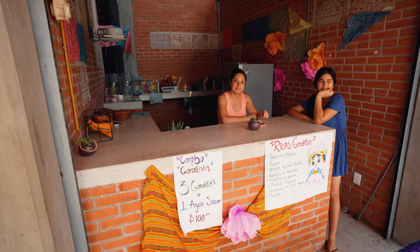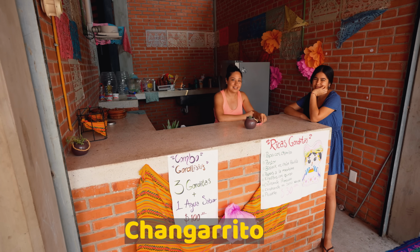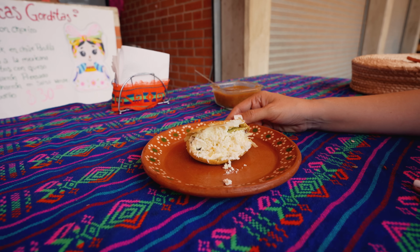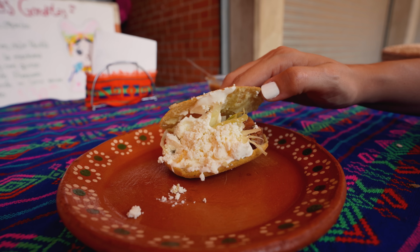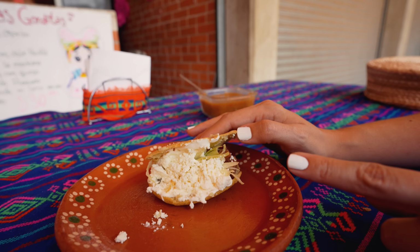Y este restaurante tiene gorditas. So this restaurant has gorditas, which isn't too typical around here, right? I guess not. All right, look at that. That is a gordita, yes. So it's open. She puts the meat in there. She has me todo, which is lettuce, crema, and cheese.